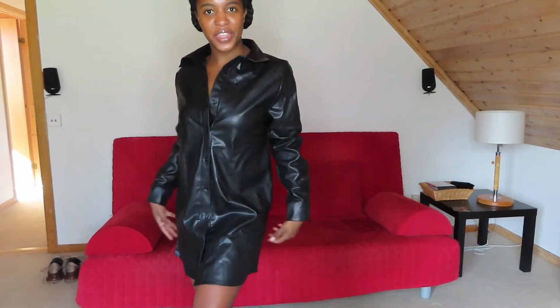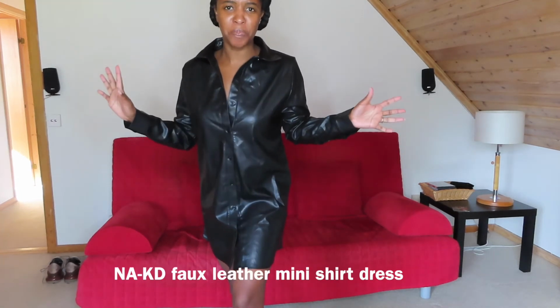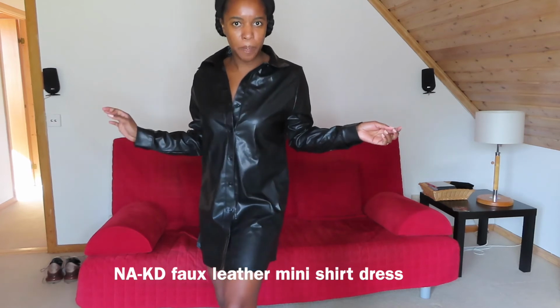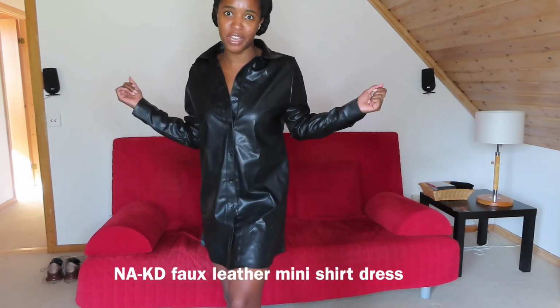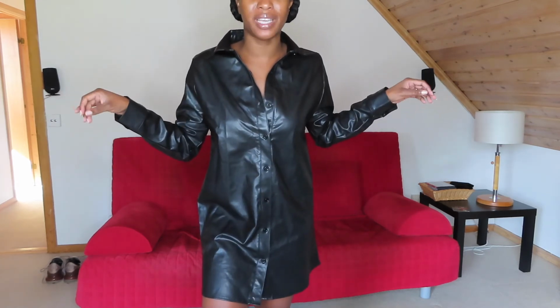Alright guys, last but not least is this faux leather shirt dress. Oh my goodness, this is giving me all the life I need. I love this dress. I can imagine pairing this with some really nice thigh-high boots. Yes darling, and a really big chunky coat. Yes, it's quite warm as well because it's faux leather, but it's not heavy or anything. It fits. I feel like I'm in the 90s videos.